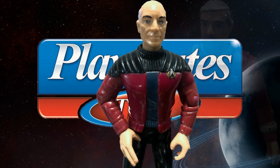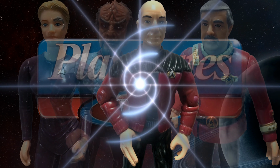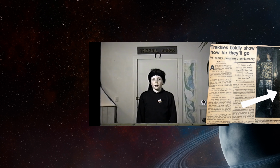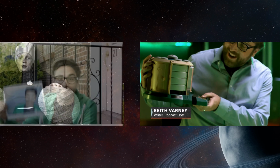In the 90s, Playmates Toys made the deepest line of Star Trek action figures in history. My name's Keith, and I'm a collector working towards owning all 284. I've been a Trek fan for almost 35 years, and most people are sick of me talking about it.